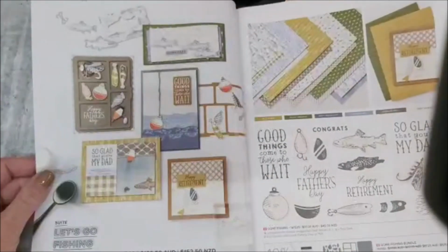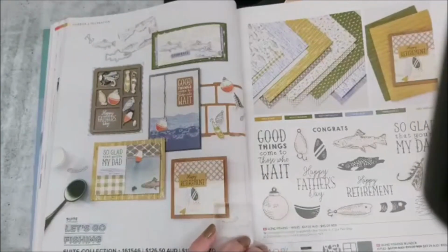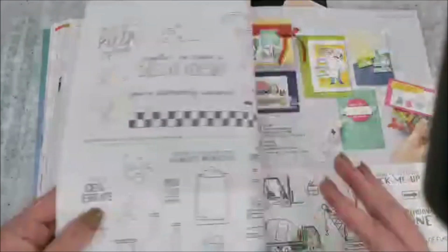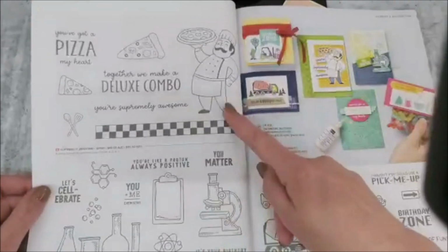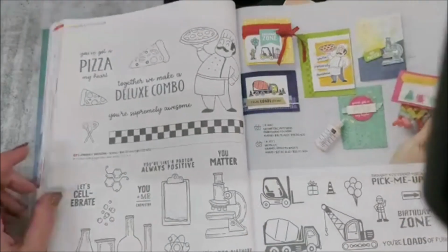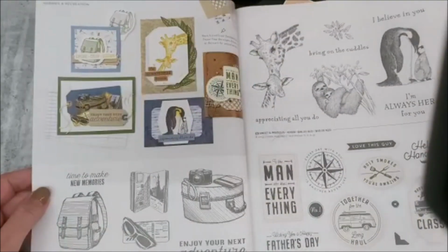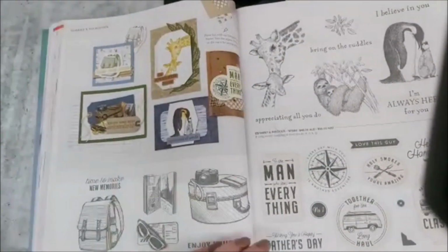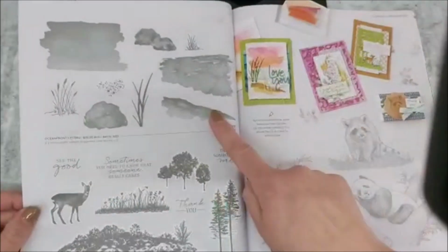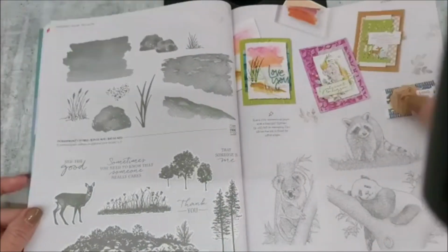Let's Go Fishing is just not coming back in as a bundle, so the dies and the stamps will be available, but not as a 10% saving. Supremely Awesome, It's a Science, Construction Zone, they are all retiring. The Next Destination, Sweet Precious, He's All That, page 82 and 83 are going. Then we have Oceanfront is going, and Wild and Sweet is also going.